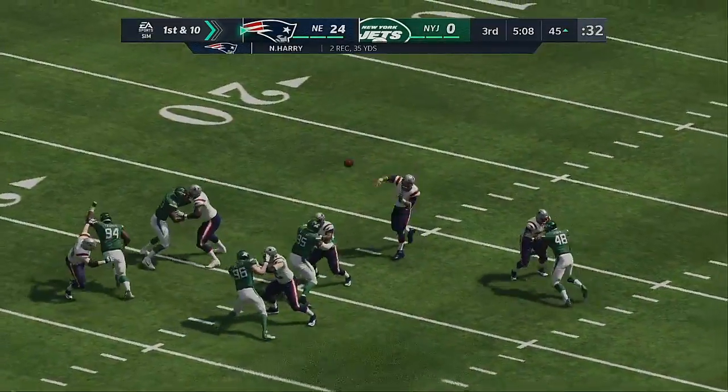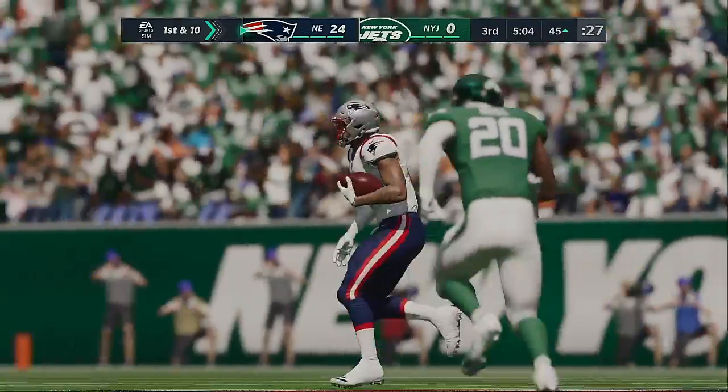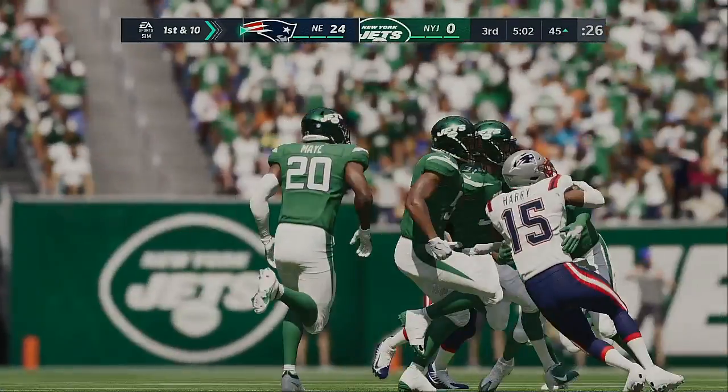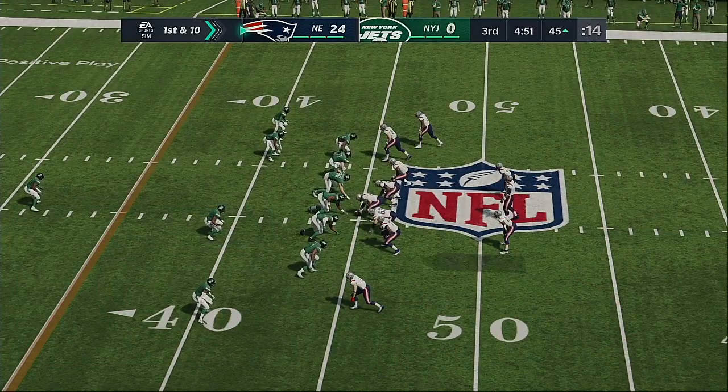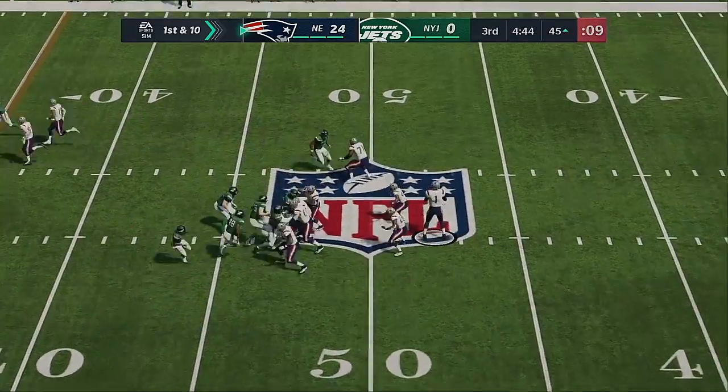Not only have they completed a couple on this drive, but they peeled off some pretty good chunks of yardage, too. Absolutely. Great start. Two nice plays in the pass game. Now can they continue to feed off that? So first and 10, and if they score on this drive, might have to start digging in our second half blowout material.